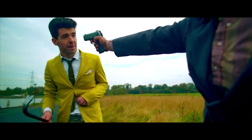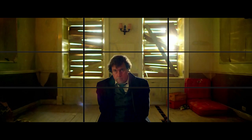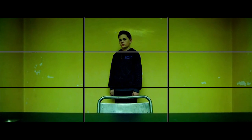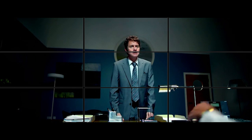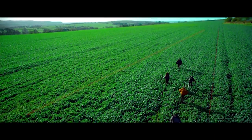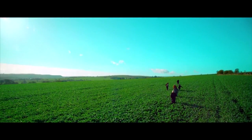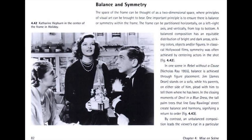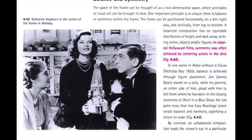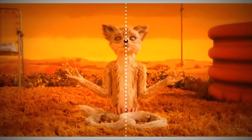But the colour isn't the only apparent influence of classical filmmaking. While the rule of thirds is employed traditionally, it is often exploited through the centre framing of subjects, with an emphasis on visual symmetry and converging lines. In classical Hollywood films, symmetry was often achieved by centering actors in shot. This one-point perspective is reminiscent of Kubrick's use of wide-angle lenses, as well as the symmetry of Wes Anderson.